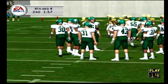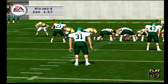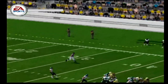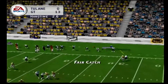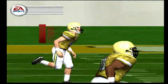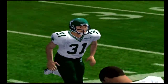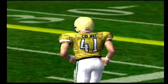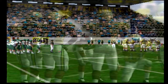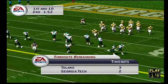Fourth and 4. Ball right around midfield. Tulane lining up the punt. Didn't get all of that one. Number 41 signals for a fair catch. He hauls it in at the 23. They'll start this drive at the 23-yard line.